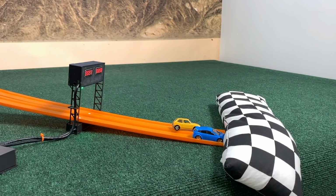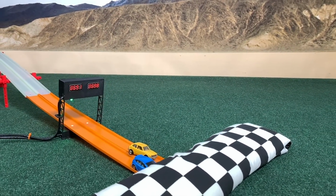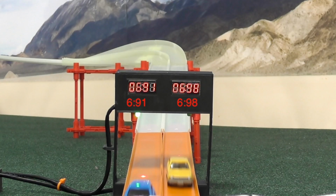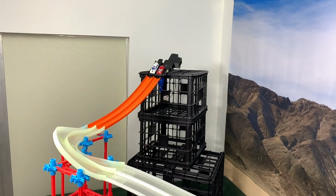And the Civic bounces a little bit out of the course, tire in the other lane, but the win is still the Focus. We can get a time benchmark here. Benchmark 691 for the Focus. Escort and the Honda CRX.